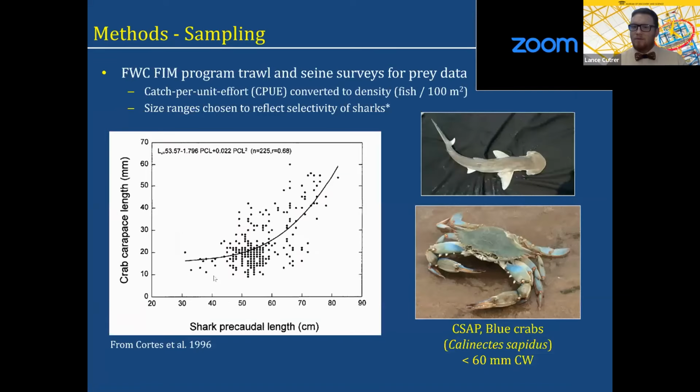Very nice. And so I've got to give a shout out to FWC and their fishery independent monitoring program. They provided the blue crab data. They have monitored Apalachicola Bay for many years with trawl and 2 types of haul seine surveys. So rather than reinventing the wheel, I borrowed their data graciously. Just a shout out to Dave Gandy and the FWC FIM program. They provided the blue crab data, and I converted that to catch per unit effort.